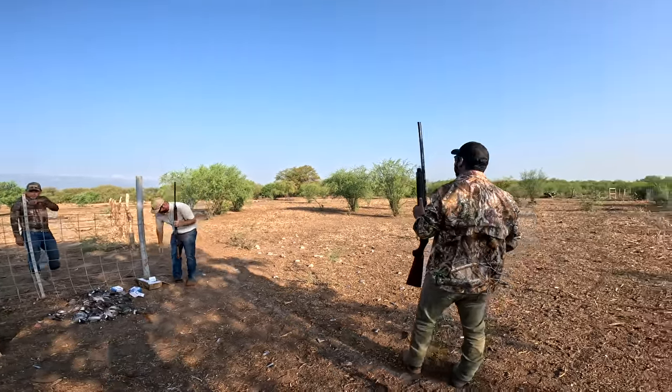Oh, good shot. Babe, how come they always bring you the food first? Because I'm a lady. You guys see this right here? That is a dove appetizer made for kings. That's just the breast meat out of some of the doves that we shot today.